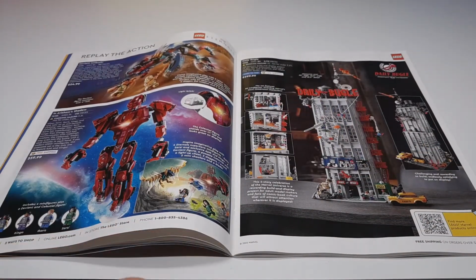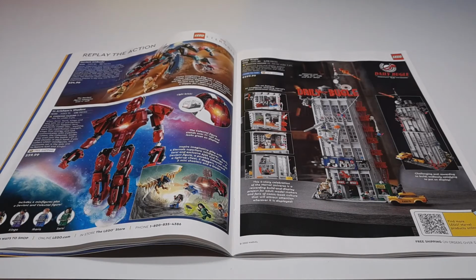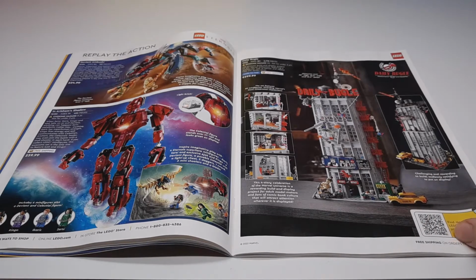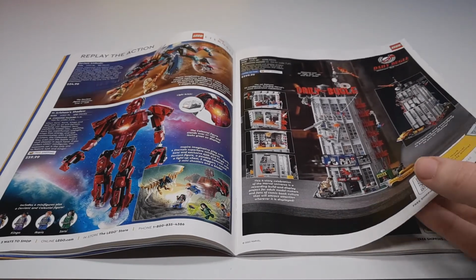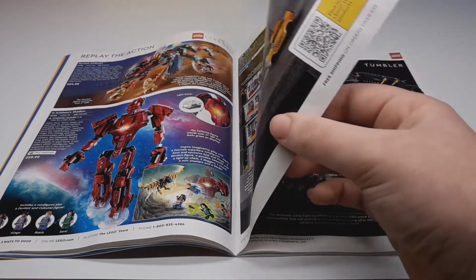LEGO Marvel stuff. So you have the Eternals over here, and the Daily Bugle, which I love this Daily Bugle here. It's definitely expensive at $300, but looks really, really cool. Comes with tons of great figures. It's just a really nice set. And it's really the first LEGO skyscraper we've gotten as well, so that's really cool to see. Definitely a set that I'd be interested in.